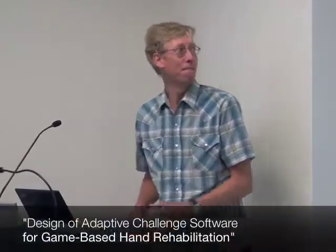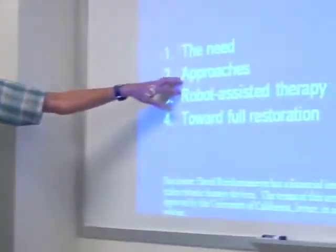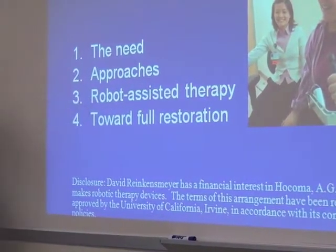Okay, so I'm gonna talk about how robots and computer gaming can help restore the movement ability of people who have physical impairments. And I'll talk about the need and different approaches to doing this. Robot-assisted therapy, I'll focus in on that. That's the main area I do. And then how are we gonna get full restoration?